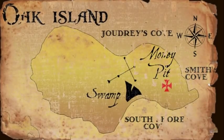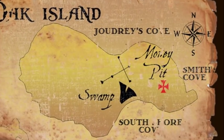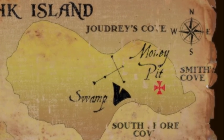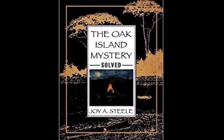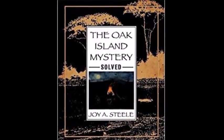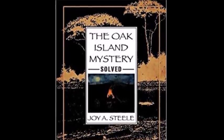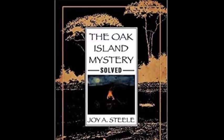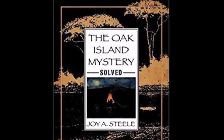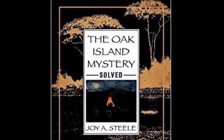A second possibility is that the structure is a relic of the original depositors, who employed the same blue clay they used in the money pit in its construction. In her 2015 book, Oak Island Mystery Solved, Canadian author Joy Steele proposed a third theory, which holds that the U-shaped structure was constructed not by the original depositors nor by previous searchers, but rather by local British colonists who designed it as a brace to keep tar kilns in place.